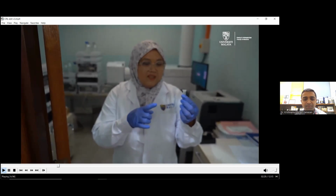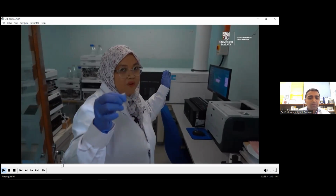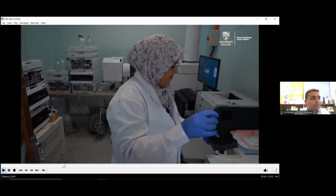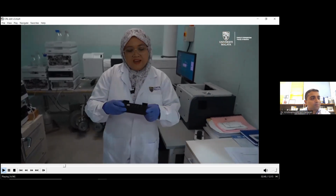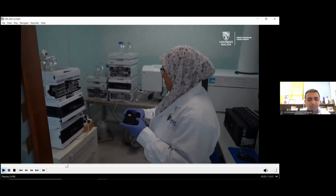This digested protein is ready to be analyzed. If you would like to know what type of protein, or the protein identification of an unknown sample, we use liquid chromatography mass spectrometry, or LCMS. LCMS is a very powerful tool for protein profiling and other proteomics applications.